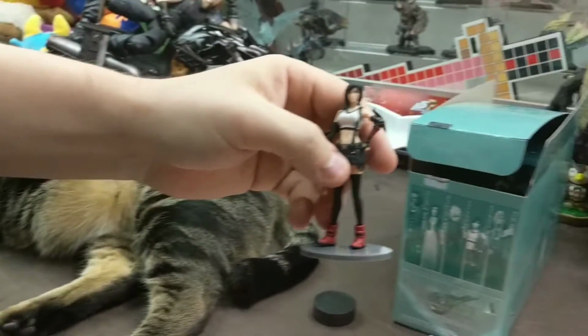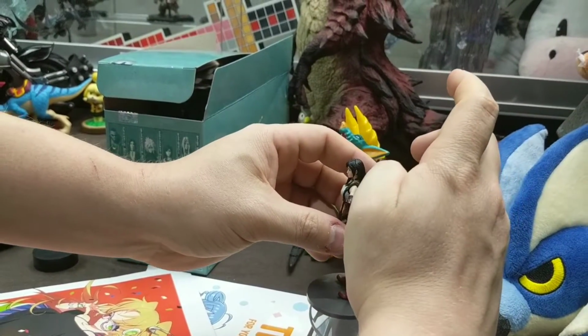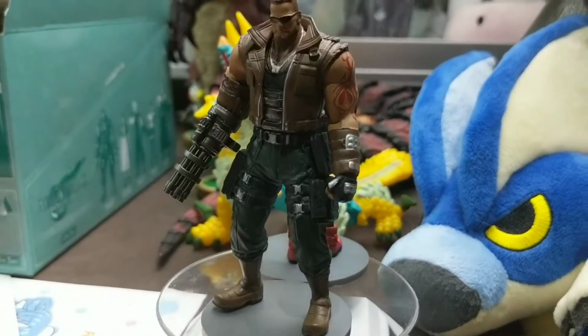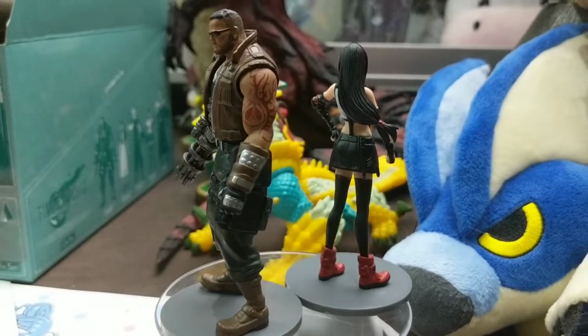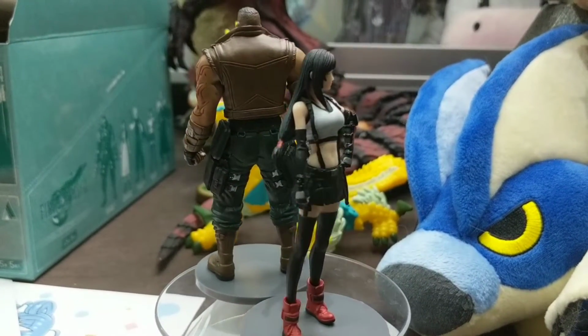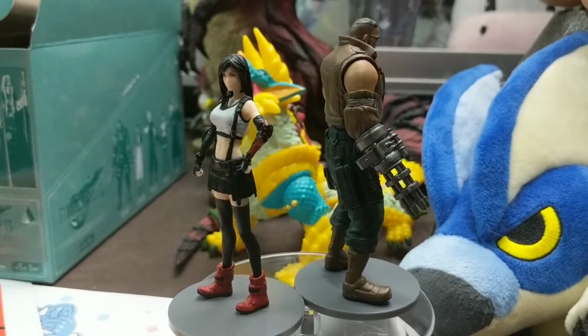Alrighty. So now she can go... I don't know if they'll both fit on there. Oh, look at that. Nice. Cool. Okay, scooting on to the next one. Are there any random plastic parts in this one?